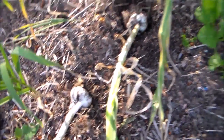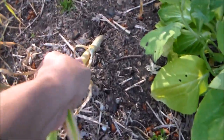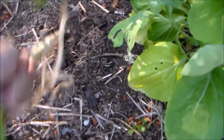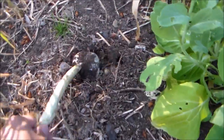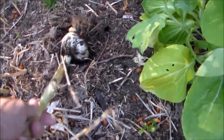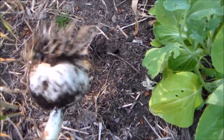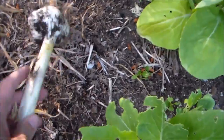So I'm gonna take a look and see if the other garlic plants are ready as well here. Let's see if this is. Okay. And it's good to have a spade if you have compact soil. These are pretty loose loamy soil, so they're kind of easy to pull out. See, there's a nice sized garlic right there, hardneck garlic.